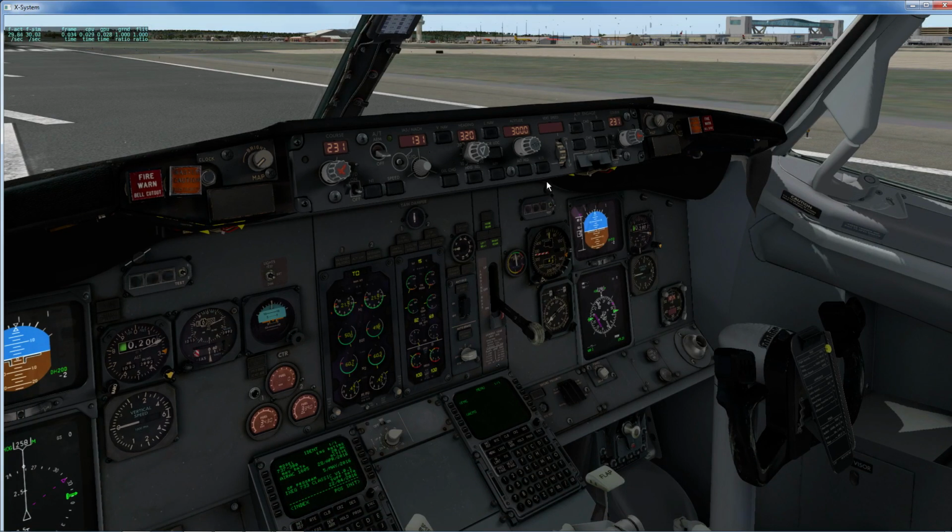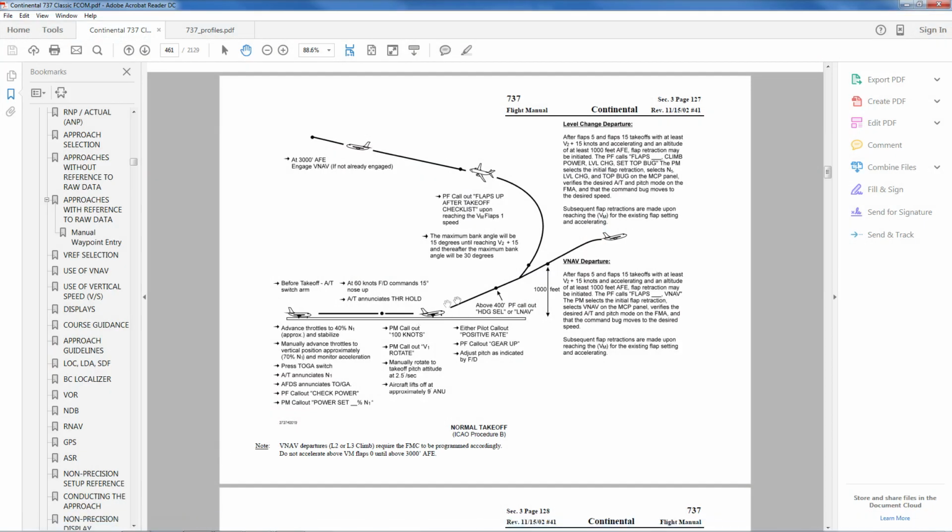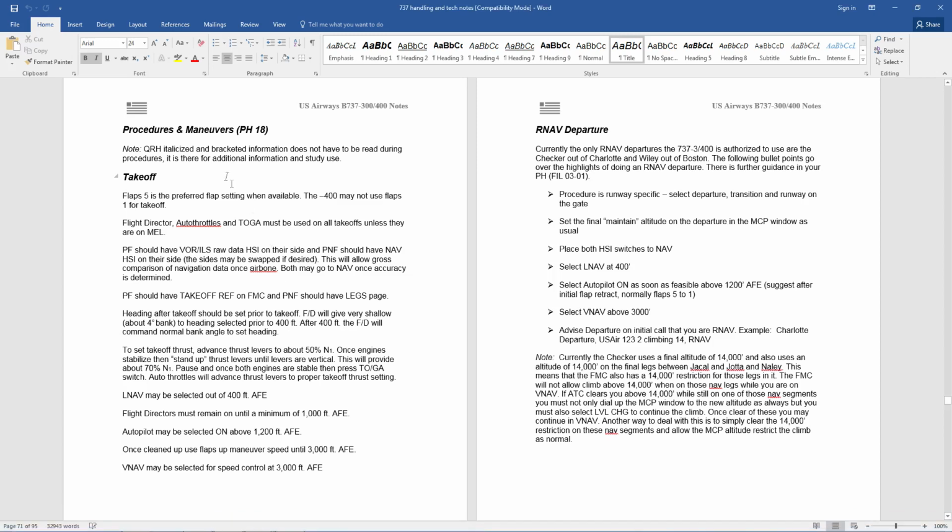That's not how the 737 Classic works. Allow me, if my phone will stop bleeping, to bring this up. This is from the Continental 737 FCOM from the Continental airline. There are quite a few resources out there for the 737, as you would expect, given the nature of the aircraft. However, if I pull this one up as well, this is a US Airways 737 Classic set of handling notes, is the best way of describing it.